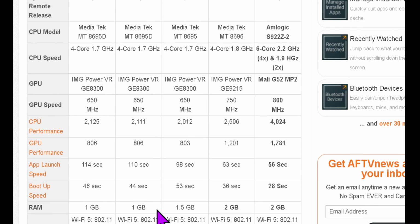Next, this is where you're going to see the app launch speeds. This is a very good chart. I love the work that Elias does over on AFTV News. I highly recommend people go check out his blog, his website, and follow him on all the social media platforms as well. But you can see app launch speeds get a little bit quicker as you go down the line, right? Obviously, you pay a little bit more, you get a little bit more speed, right? But we're not talking a lot of time here. Boot up speed, I even think these are a little high, but yeah.